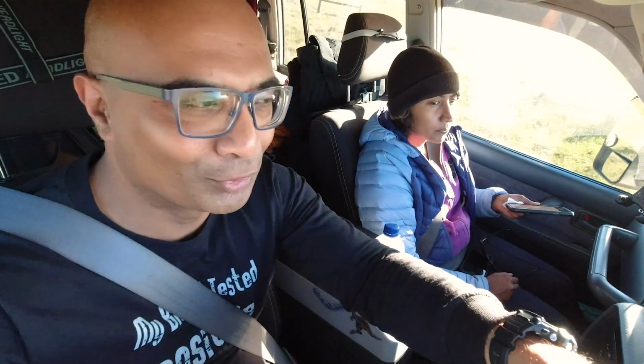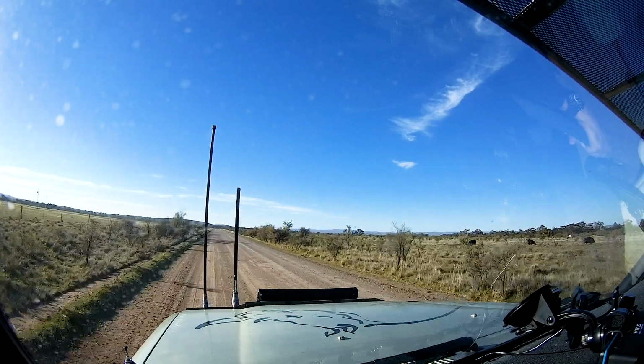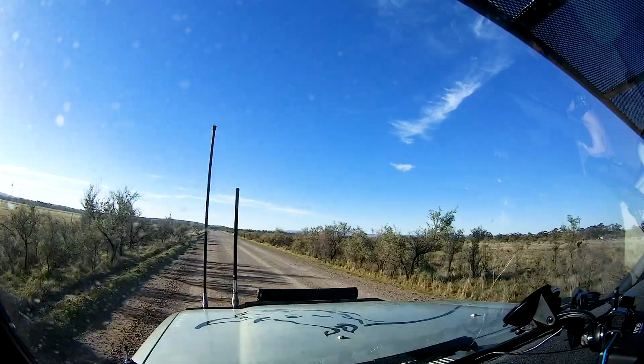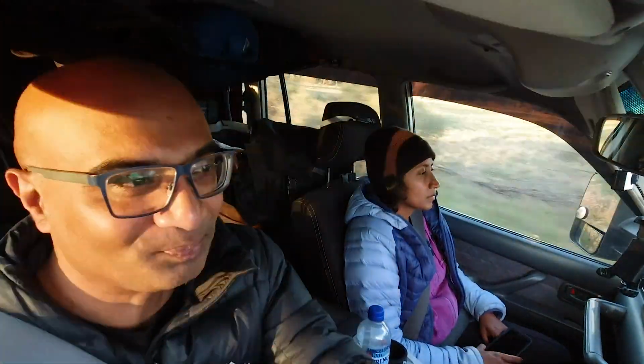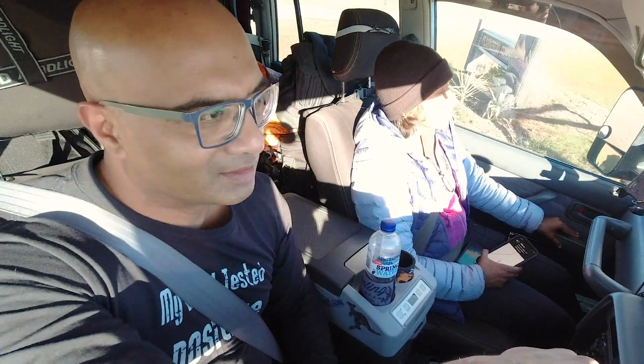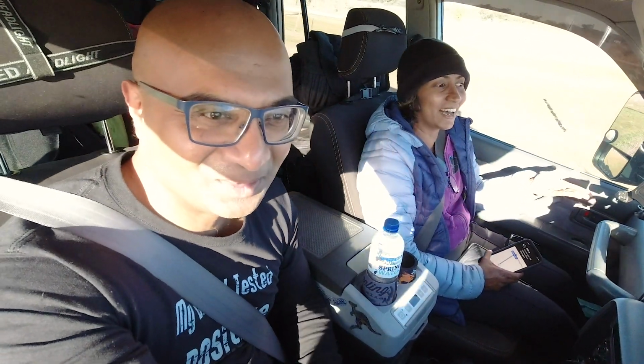So we just got to the southern Flinders, and we are staying with a friend who's got quite a large property here, and I think we found it. They've said we can stay in their caravan, which is super awesome. The views are simply amazing. Oh my god. That's their property I was saying is so beautiful. That is awesome.